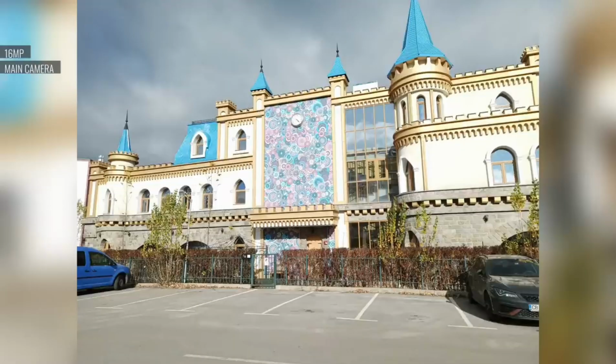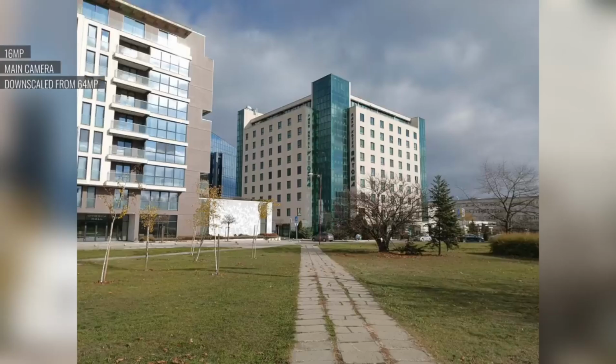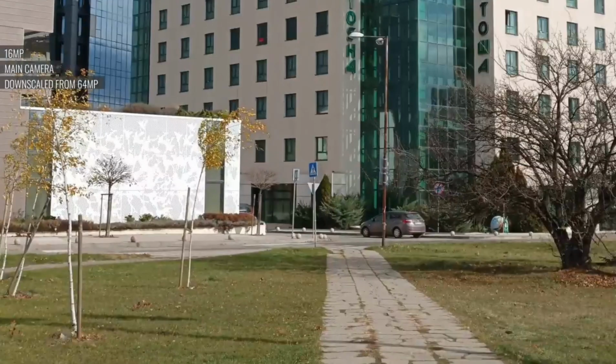There is a way to get an improved level of detail, and that's if you shoot in the 64-megapixel mode and then downscale the photos to 16 megapixels. It's an extra hoop to jump through though.